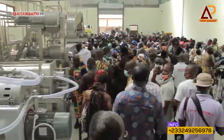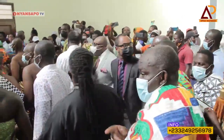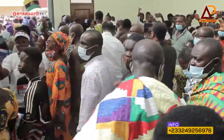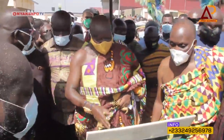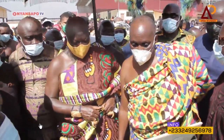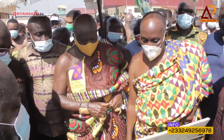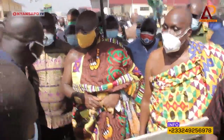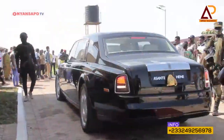And this is the unveiling of a plaque by the Otumfuo Osei Tutu Abibirem the Second, the king of the Ashanti kingdom. And that's the end of the commissioning of the Bodukwa Fruit Processing Factory by Otumfuo. And Nana is going back, and they are now leaving the factory. He urged the people of Sabia Krofrom to take good care of the factory.